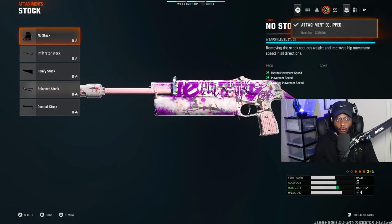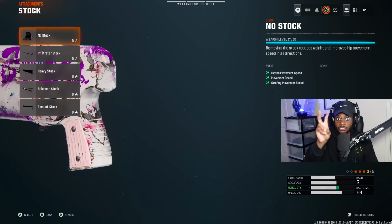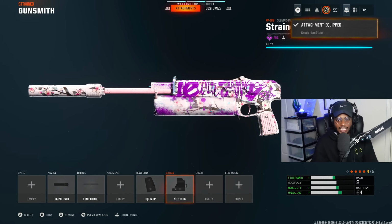For the stock, we are going to be running the no stock option. This is going to be a great choice on the PP919 because the mobility and handling, because it is a high capacity submachine gun, is low. We need to bump this up with improved hip fire movement speed, and strafing movement speed. Overall, a fantastic attachment.